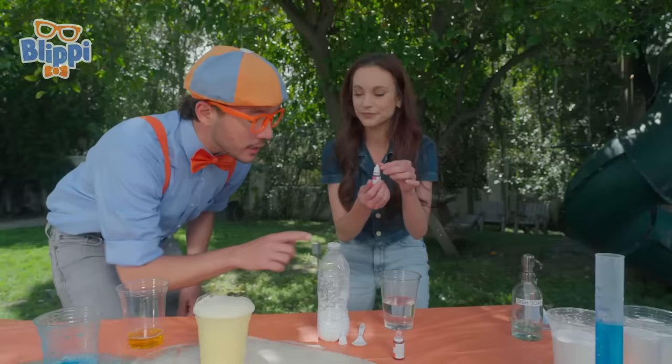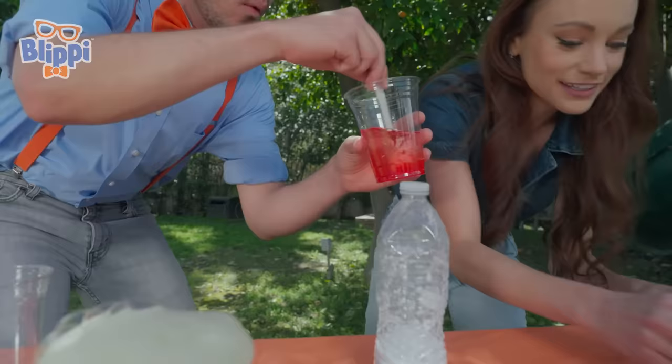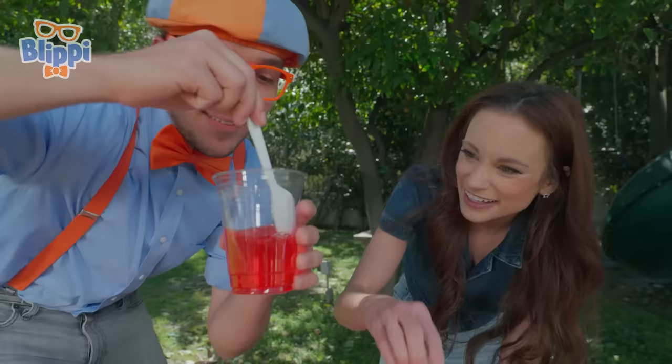Oh, and what color should we make this? Well, my favorite color is pink. Ooh. Can we make it pink? Yeah, let's make it pink. One, three. There we go. Stir that in. Whoa, it's like a pinky red color. Oh yeah. Oh, that's gonna be some fun bubbles.